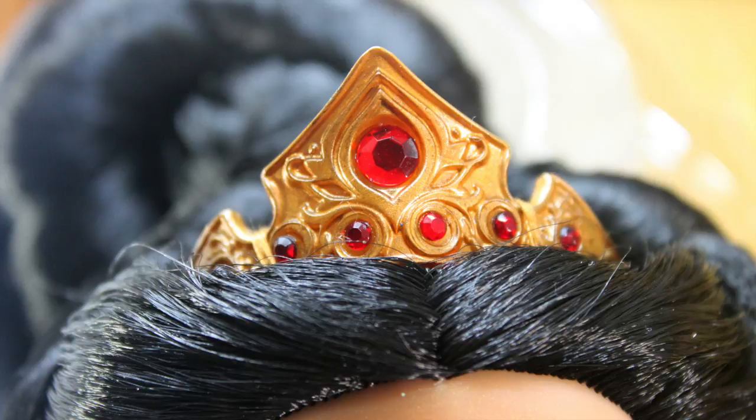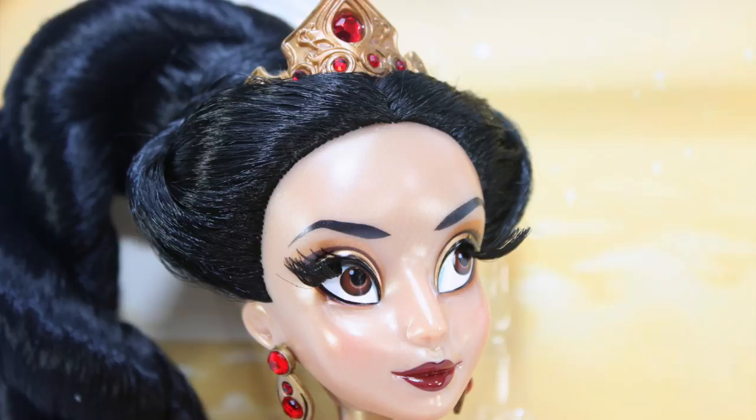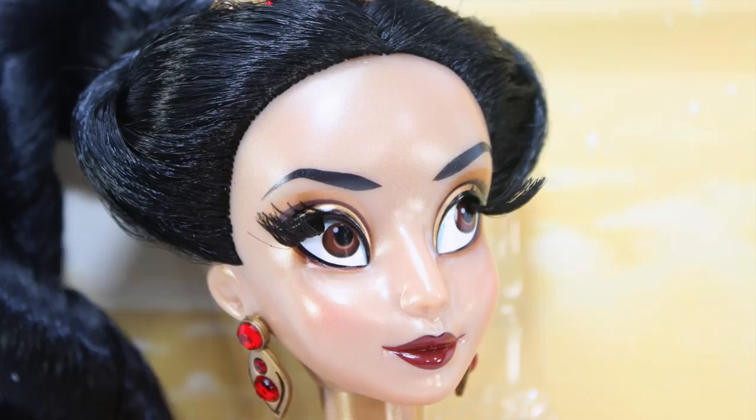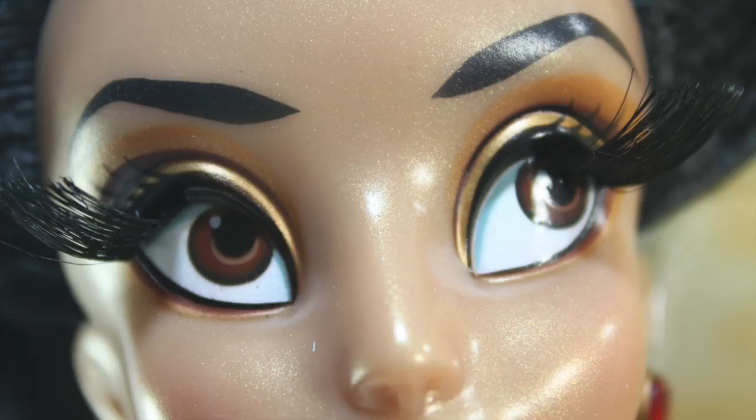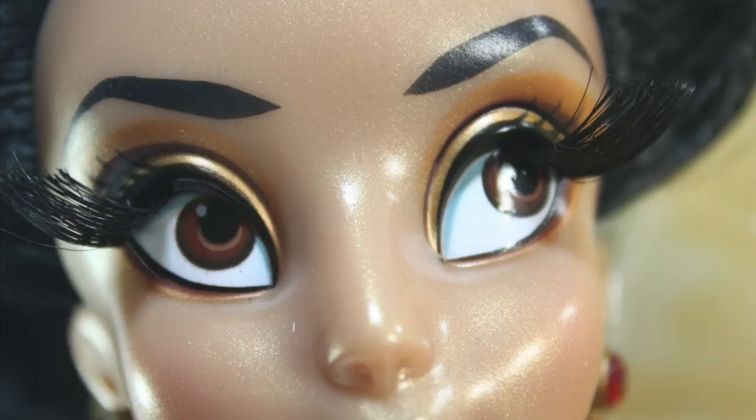Her face sculpt is really stunning, capturing Jasmine's facial features really well. She has dark, thick eyebrows elegantly arched and painted. She wears a gold eyeshadow on her eyelids, then fades into a golden brown for a smoky eye effect. Her rooted eyelashes are long and thick, and are situated just on the middle to the outer corners of the eye, highlighting the shape of her eyes beautifully.